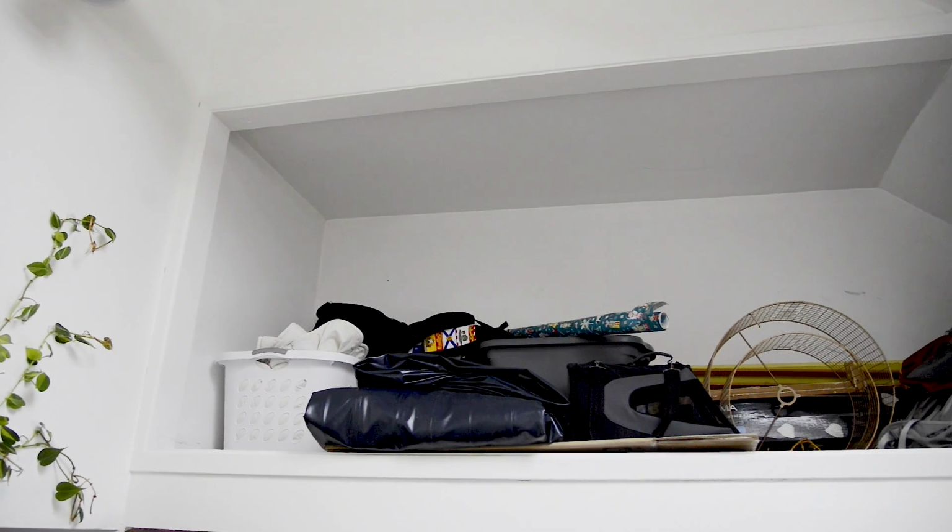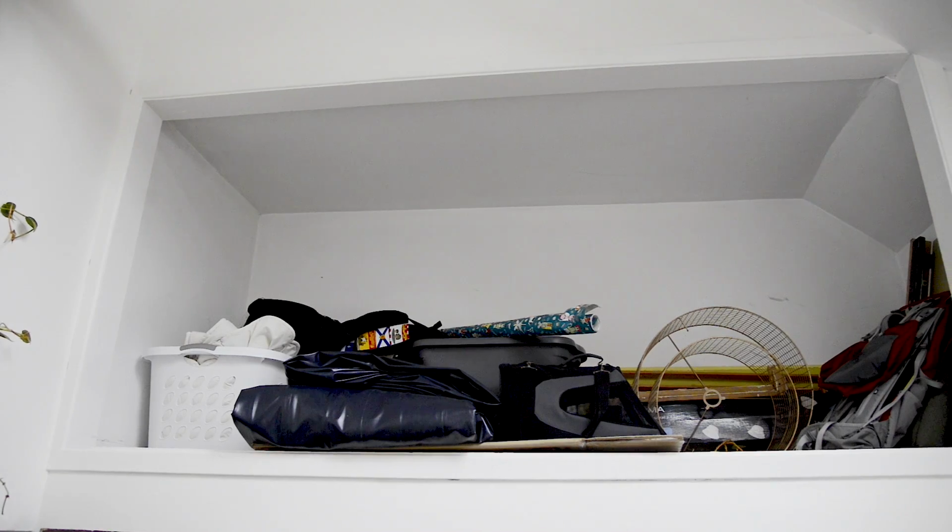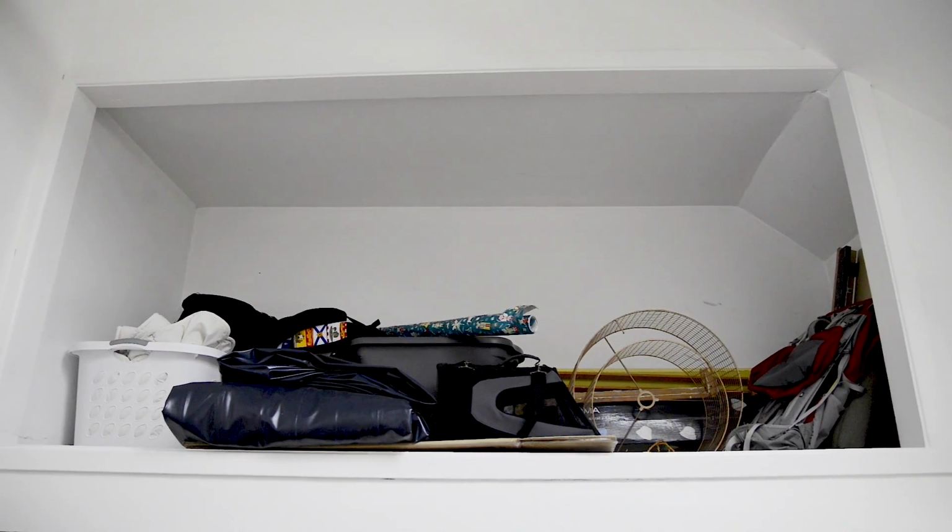Now, my partner Andrew and I have tons of storage. We have a loft, which I will be making over in an episode to come, but we have tons of storage, so we didn't really have a need for this closet in the living room. So I was like, that's gonna be my office. I'm so excited. Let's take a look at the befores.